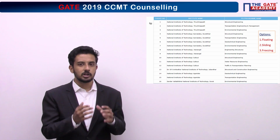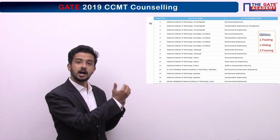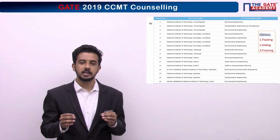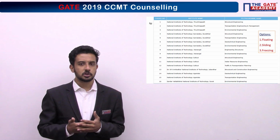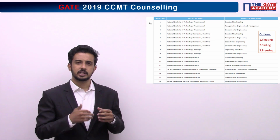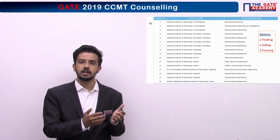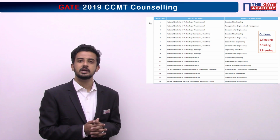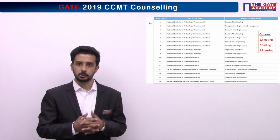Floating means what? He will be considered in the coming allotments for the options which are higher than the currently got seat. Understood? Once you got a seat, if you are opting for the floating option, then in the coming allotments, those options which are above this option will be considered. So in the coming allotments, if you are eligible for any other options such as NIT Surathkal or NIT Trichy, any subjects, if you are eligible for that in the coming allotment, you will be getting a seat in those. That is known as the floating option.